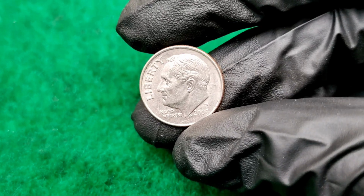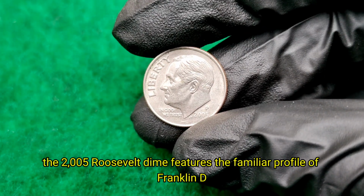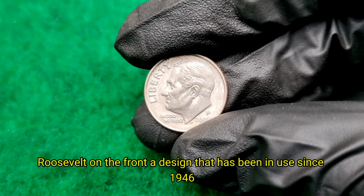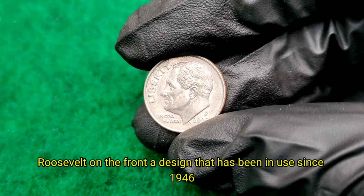Top 2. The 2005 Roosevelt dime features the familiar profile of Franklin D. Roosevelt on the front, a design that has been in use since 1946.